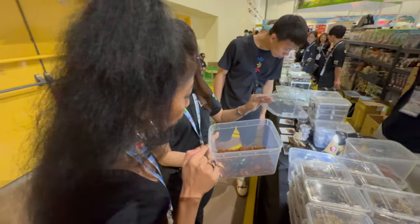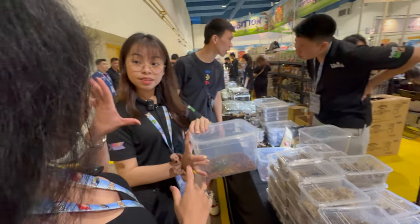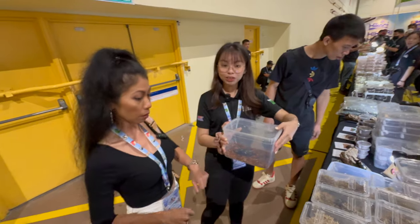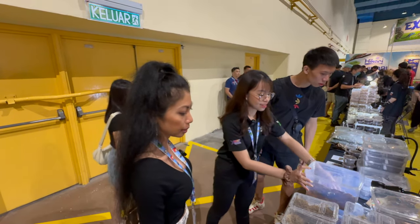So they have three horns. Yes, I have seen horns. In the television, they have five. Yes, in our shop, actually, we have these five horn beetles. Currently, we have it. I see.